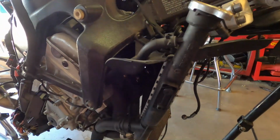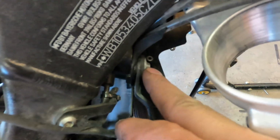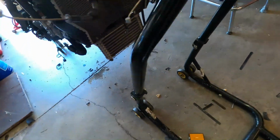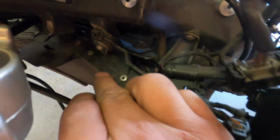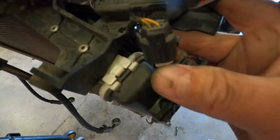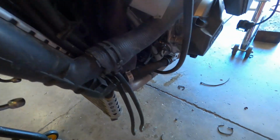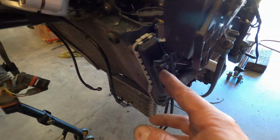Now I'm after the radiator and the oil cooler. So I'm going to pull all the hoses, 1, 2, 3 hoses. Electrical connection here. Pop this clip out. Pull this clip. Pull these connections off here. This hose and this hose. And it should just pop right off.